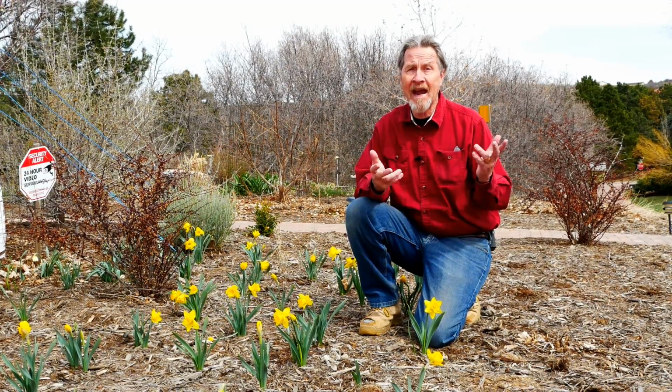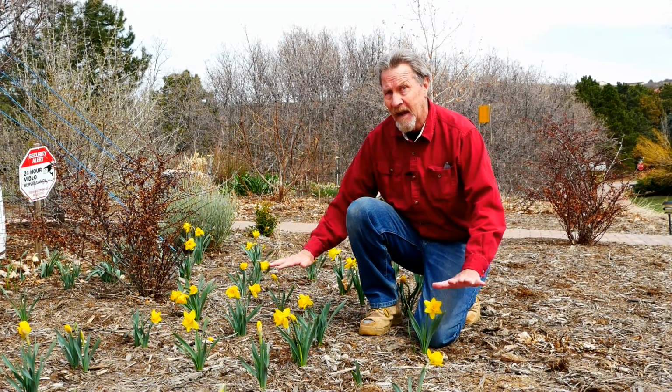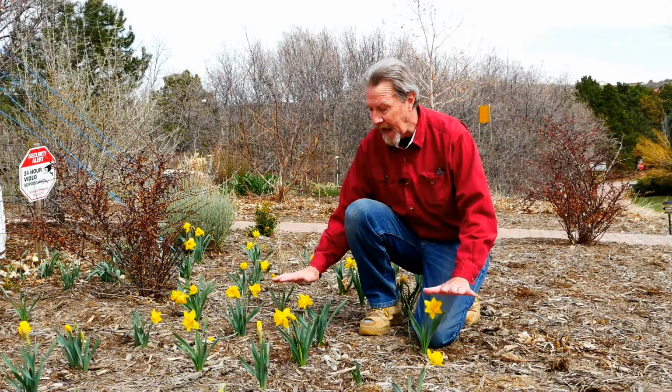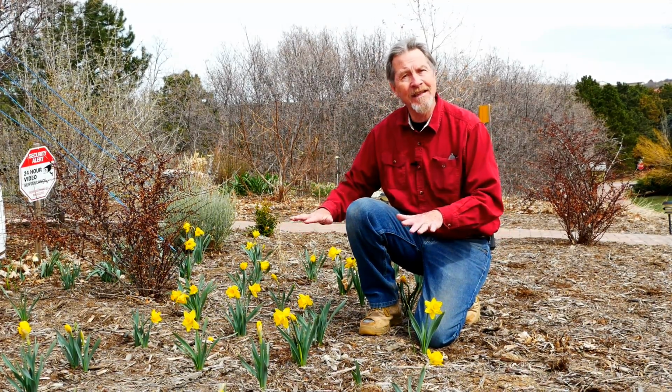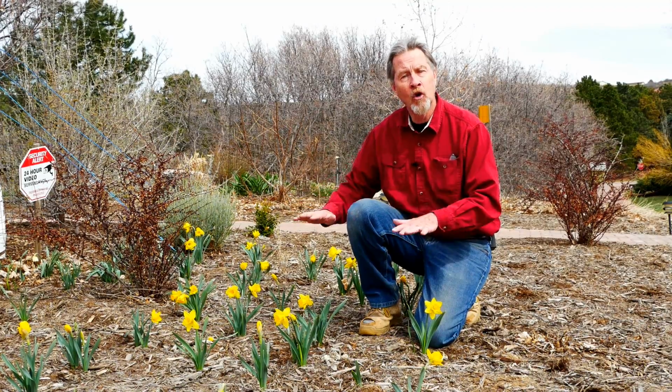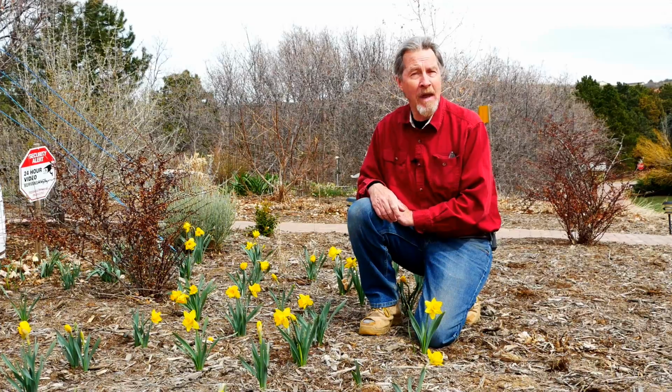The opposite holds true in the summer, where we may have those same 30 or 40 degree temperature differences. In the nighttime, everything starts to cool down, and this mulch now acts as a blanket again, but this time it helps keep the soil cool when the daytime temperatures rise dramatically.